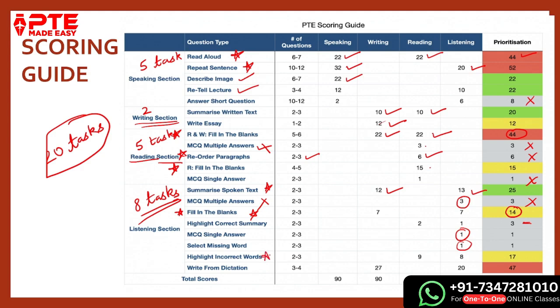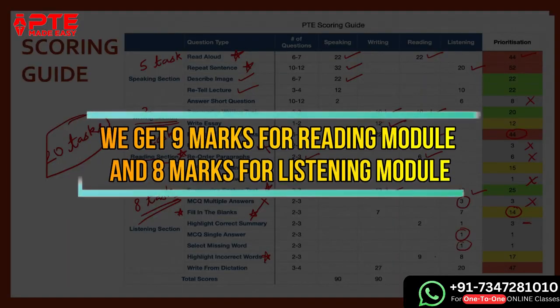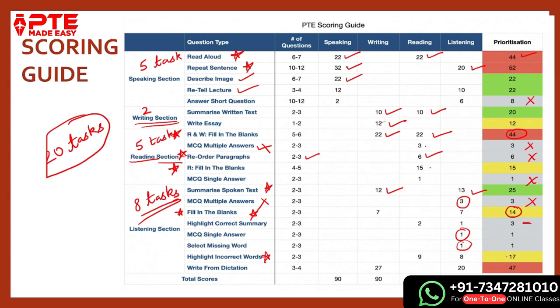Here we have highlight incorrect words and we get 2 to 3 questions like such. We get 9 marks for reading module and 8 marks for listening module. The total marking weightage is 17 here. So what can be done? You can simply focus on this task thoroughly, and I'm going to explain the strategy of every single task just after the completion of this scoring guide.